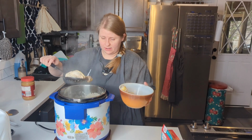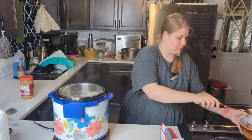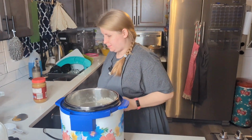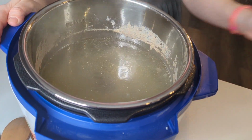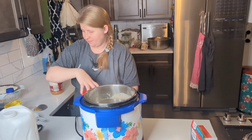So I'm going to go ahead and get my chicken out. As you can see, I have a whole thing full of chicken broth. I'm so sorry. Okay, now I can add my rice. And this is so easy. You cook your chicken, now you're going to add your seasonings and add your rice.